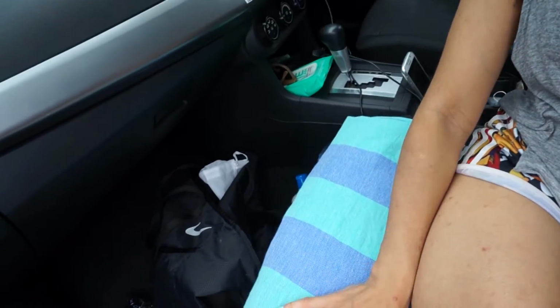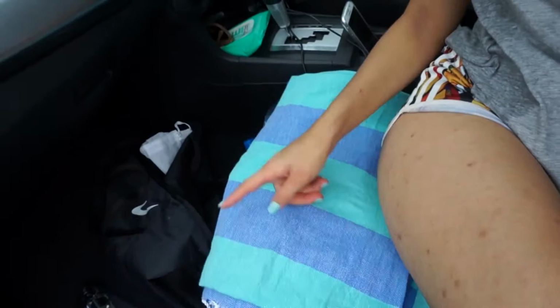I filmed with my GoPro, so I'm not sure of the quality of the photos and the filming, but hopefully it's all good. Also, for this trip I bought this Turkish towel, which is in this beautiful green and blue color. It's really warm if you're cold, and it looks good. It's a really good towel, I'll have to say.